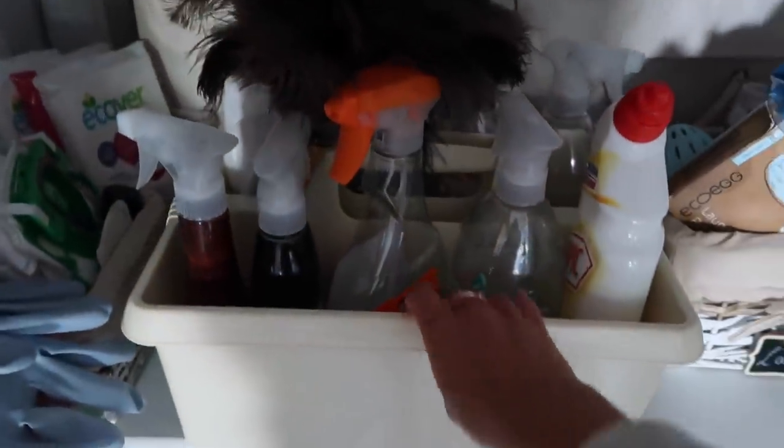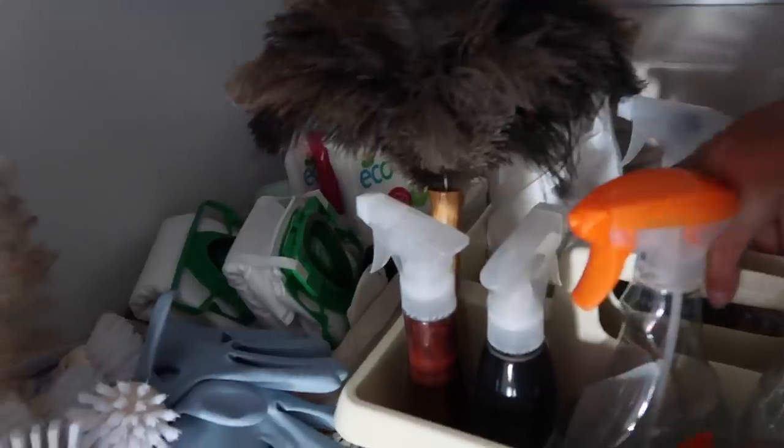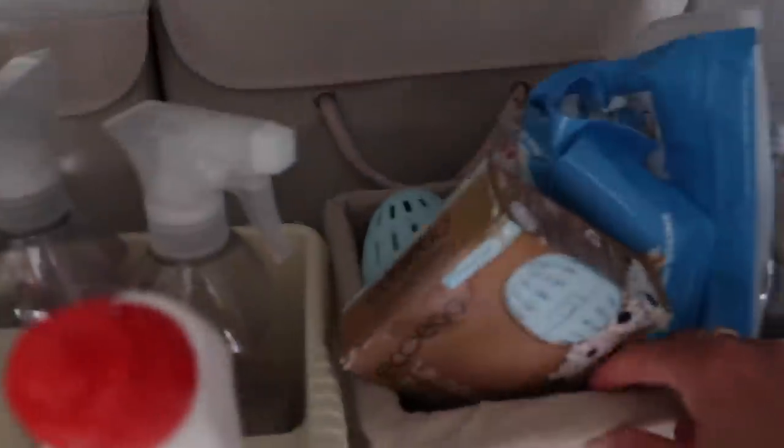This is the immediate stuff. So if you're gonna dash around the house to do a quick clean, you can just grab this and then everything's with you. And then the boxes at the back, let's see. This one is floor. So we have a few different kinds of floor in this house. So we've got products in there to treat the wood, to clean the stone. And then this one, I think, oh, that says all-purpose cleaner.